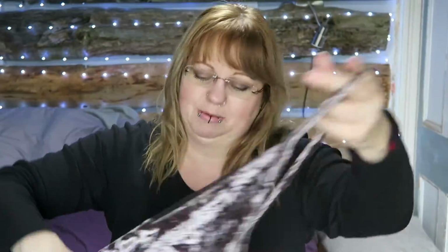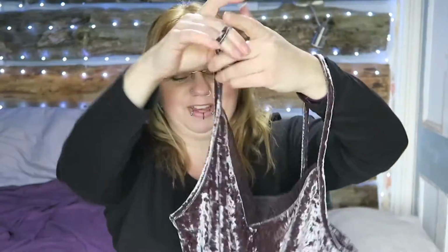Oh, another thing I got from Next. You know that trend that's come back from the 90s of wearing a t-shirt under a strappy dress or a strappy camisole? Well, Next was selling these as a set. So I've got a black t-shirt, plain old black t-shirt, nothing special about it, but it came as a set with this over the top. Now then, this is gorgeous velvet, so soft, so pretty.